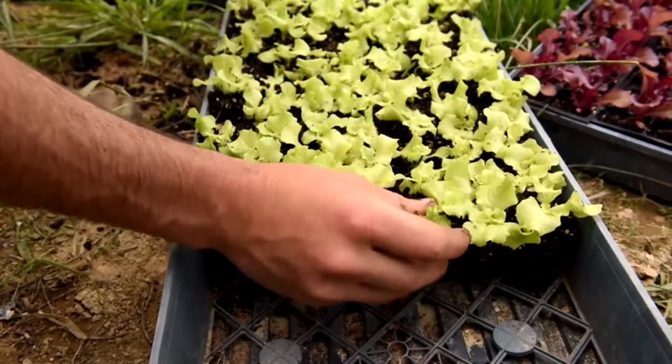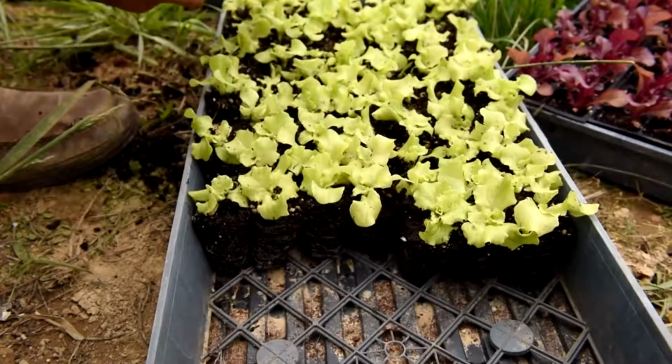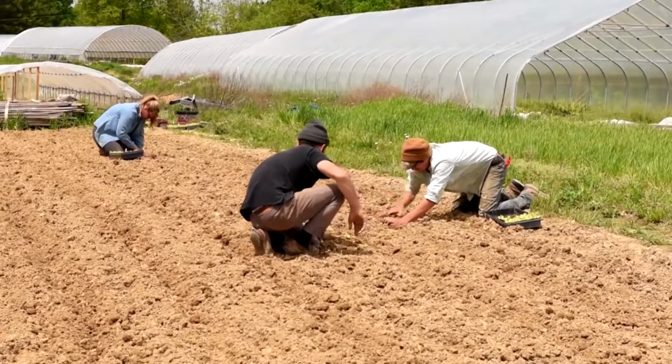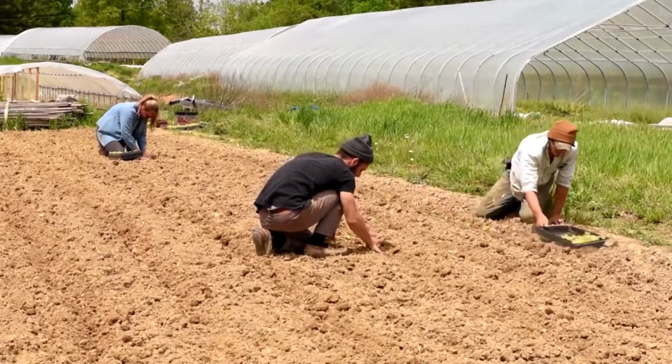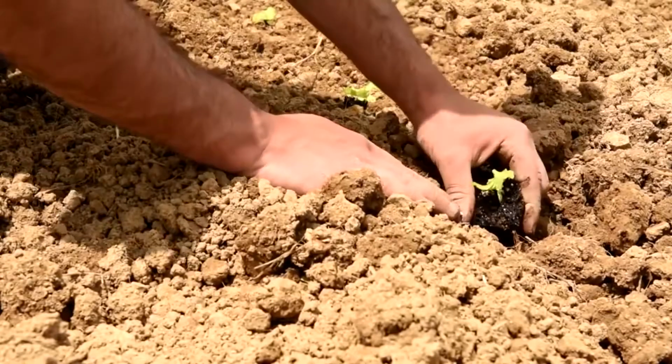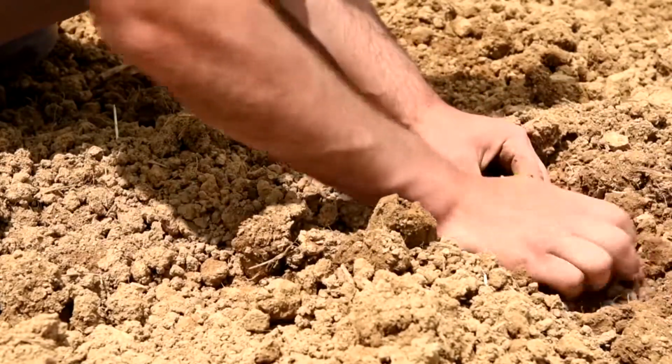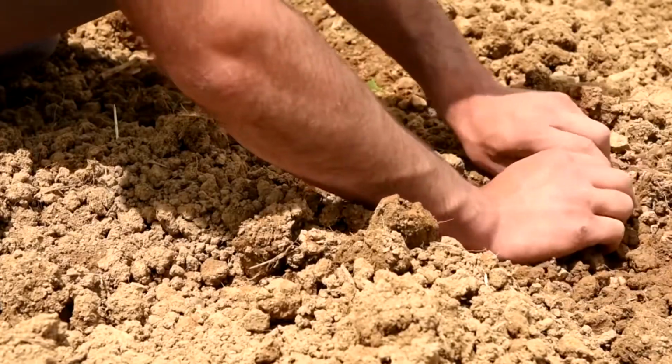So the way that we are able to combat the insects and all that stuff, we plant much more than the average person would if they were spraying. We use diversity as a tactic, so we plant several different varieties of any one particular crop to make sure that we get something out of it.